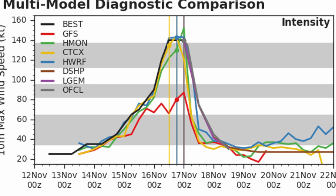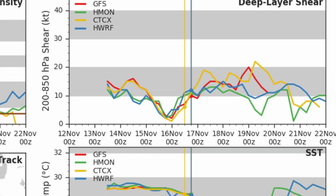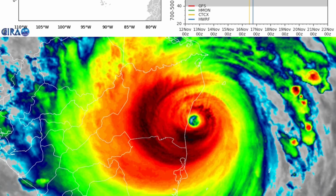Well, here's the model diagnostic plot. You can see rapid weakening is forecast. It's not because of shear, it's not because of SSTs, it's because it's going over some of the most mountainous geography in the Atlantic Basin. It should kill the storm pretty quickly. Again, though, there's a slight possibility some of this does redevelop in the eastern Pacific.